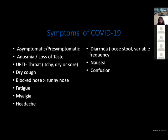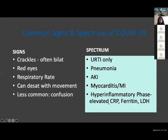So in terms of the signs to look for, patients often have crackles. So even before the chest x-ray shows much, on exam you will hear crackles, either unilateral or bilateral, and you should definitely listen for that. Red eyes is not uncommon, higher respiratory rate. They can desat with movement or get short of breath with just walking to the bathroom. Much less common could be a presentation of confusion. The spectrum, again, like I said, is broad from ARDS to pneumonias to AKI. We're seeing more and more myocarditis and MI, and you would see that reported in the literature. And patients do have this very hyperinflammatory picture when they become sick.